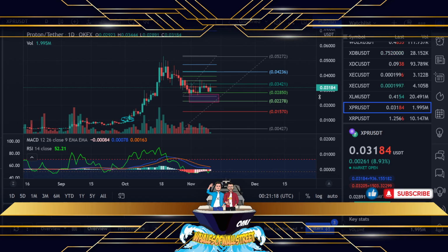How do you think it's going to perform the rest of the year? What do you think the price prediction will be for the end of the year and the bull run in general? I'm really excited about this.